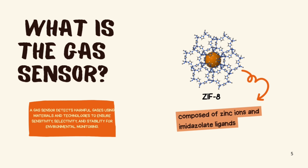One standout: the ZIF-8 and PANI composite film can react in just 2 seconds. You don't even have to say hello, it already knows you're there. If only dating worked that fast.